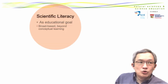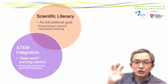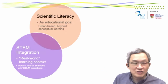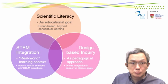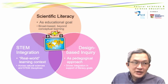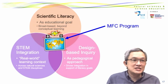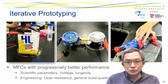Okay. So where does the MFC come in is that in terms of developing scientific literacy as an educational goal, the focus of STEM integration is to provide a context, a real world, minds-on kind of context for students to engage in. And this idea of design-based inquiry as the pedagogical approach forces students to really think about all of these things. That's where the MFC sits, right? At the confluence of these 3 major areas. And the really exciting thing to see basically is that students were able to do it. Secondary 2 students were able to do this.